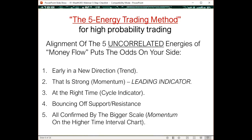So I use 5 uncorrelated energies of money flow to put the odds on your side. The operative word is uncorrelated. Here are the 5 energies of money flow that I use. Number 1, trend. We talked a little bit about that. Number 2, momentum. That's the strength of the trend.